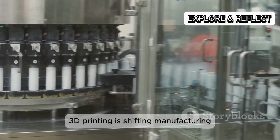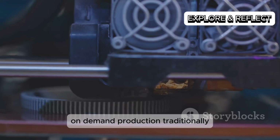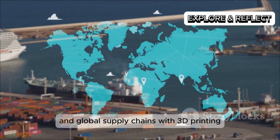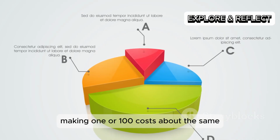3D printing is shifting manufacturing from massive factories to local, on-demand production. Traditionally, making one item was expensive. Factories relied on mass production and global supply chains. With 3D printing, making 1 or 100 costs about the same.